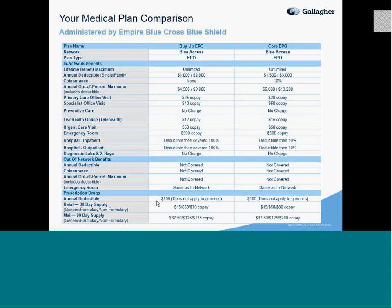You'll hear that we have a $100 deductible on all prescription drugs. However, this does not apply to generic medication. So it's important for you to look through the pharmacy drug list to see where your current medications are. And you should also be making sure that you have enough fill of maintenance medication for the period prior to the 2/1 effective date.